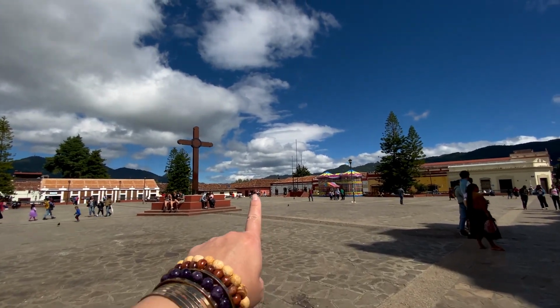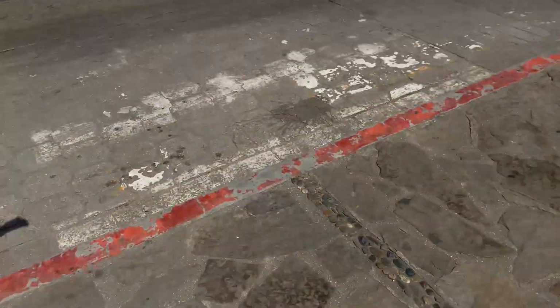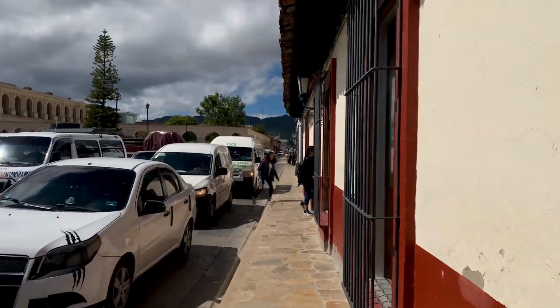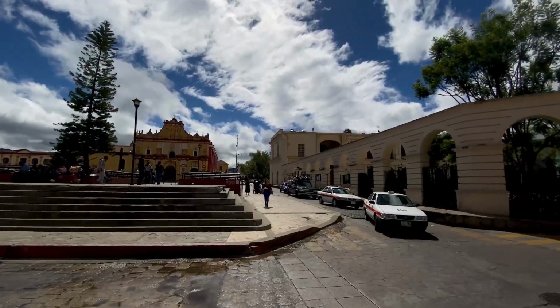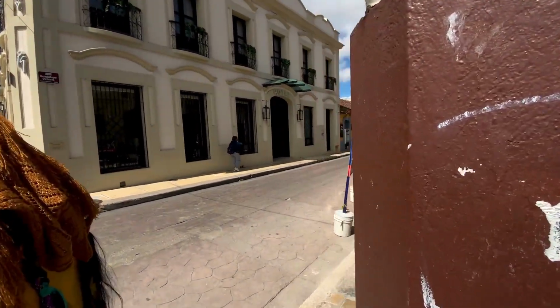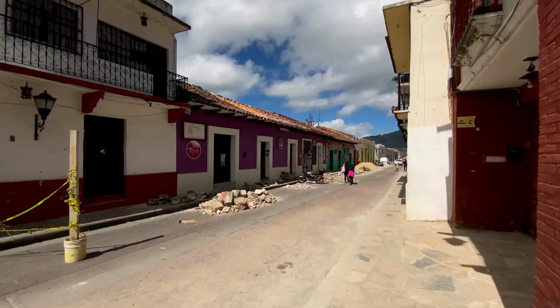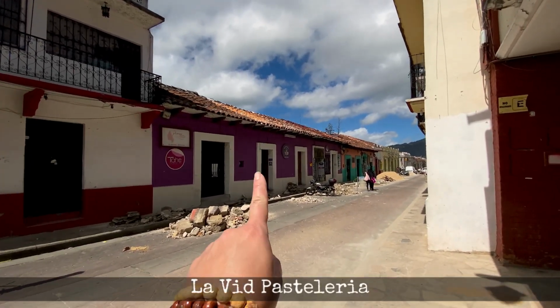So in that corner is the next bakery. No, I was lying. Totally lying. It's the other block. I should have Googled it, but here we go. Let's go to the right place now. Okay, so that's where we're going.